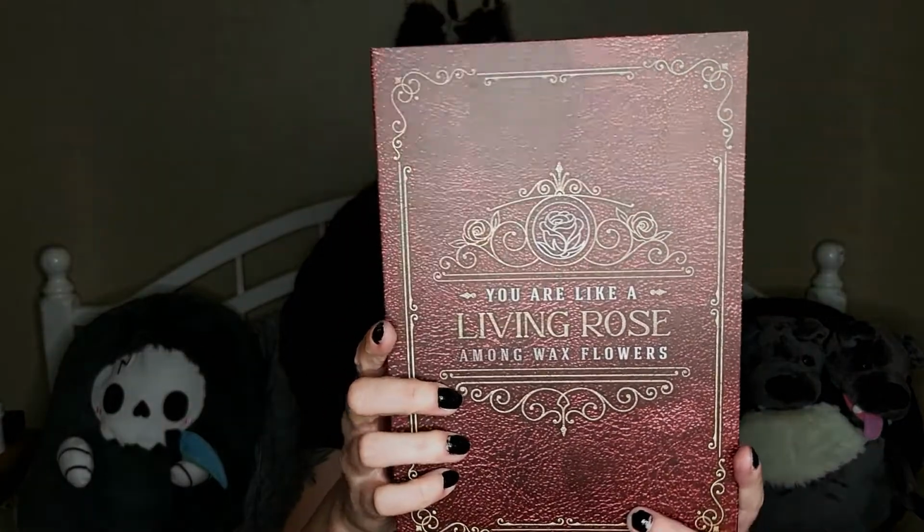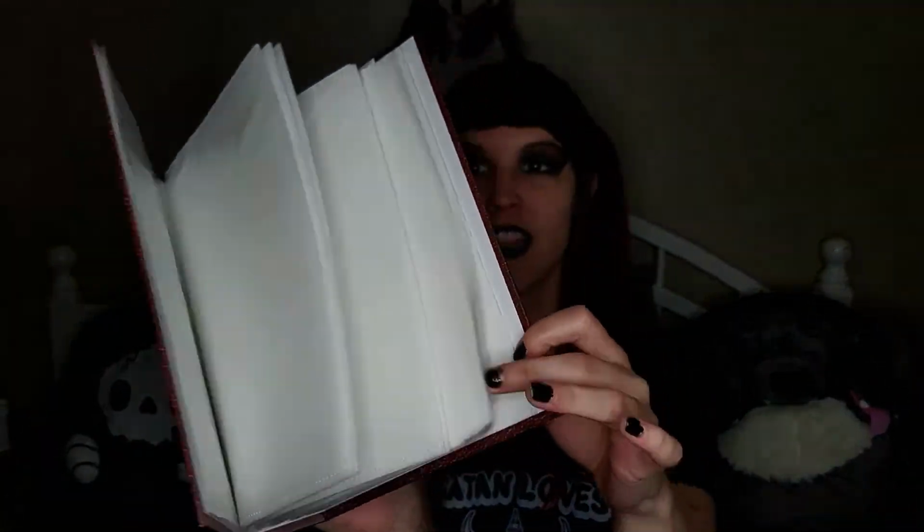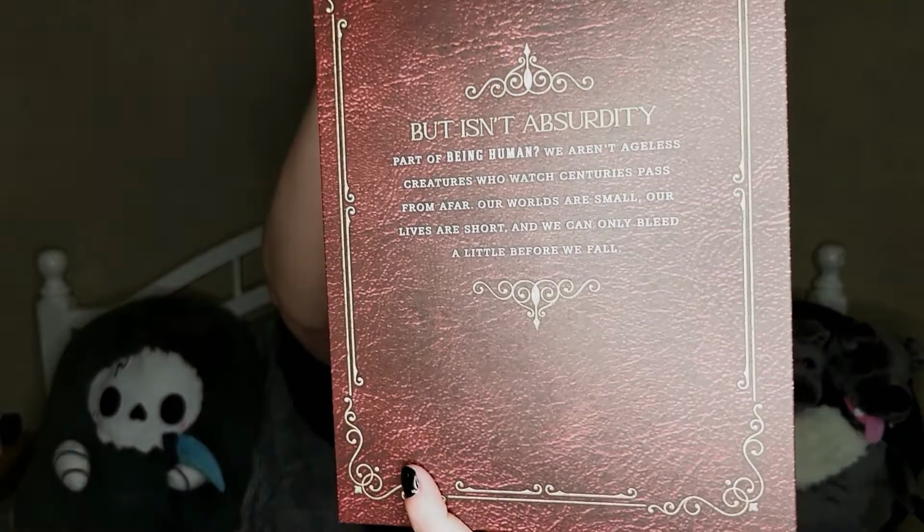Okay, what on earth? You are like a living rose among wax flowers. Oh my gosh, it's a photo album. Look at this, guys. I absolutely love that. On the back it says, but isn't absurdity part of being human? We aren't ageless creatures who watch centuries pass from afar. Our worlds are small, our lives are short, and we can only bleed a little before we fall. That sounds ridiculously familiar, and I'm sure the spoiler card will tell me what that is from, but I'm drawing a blank right now.